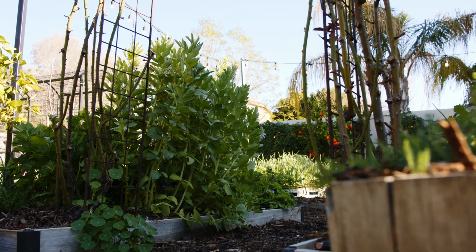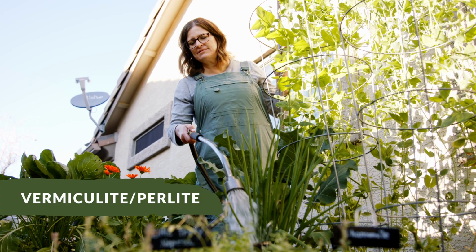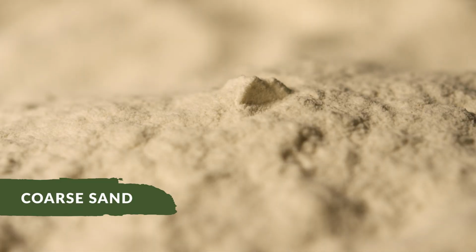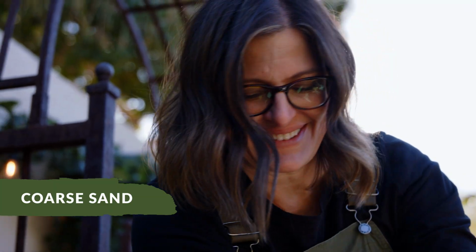Ingredients like vermiculite and perlite can increase the water and nutrient holding capacity of the soil. Coarse sand is another amendment that's often used in in-ground areas. It can increase drainage, especially when you have heavy clay soil.